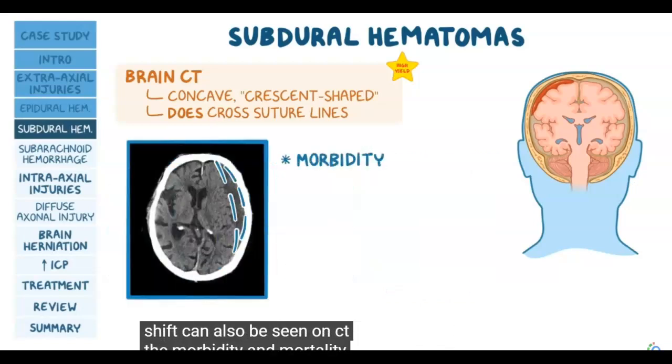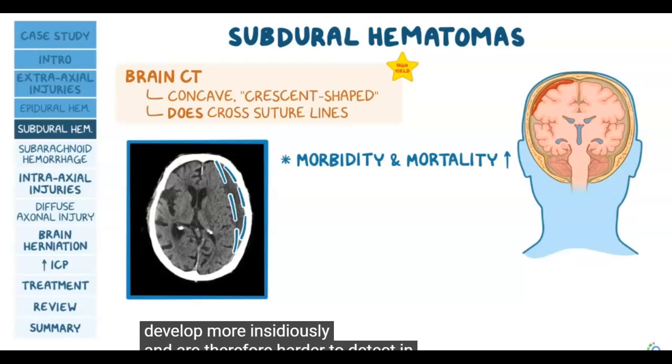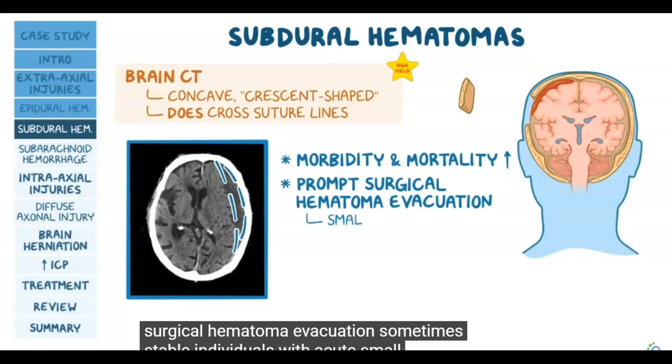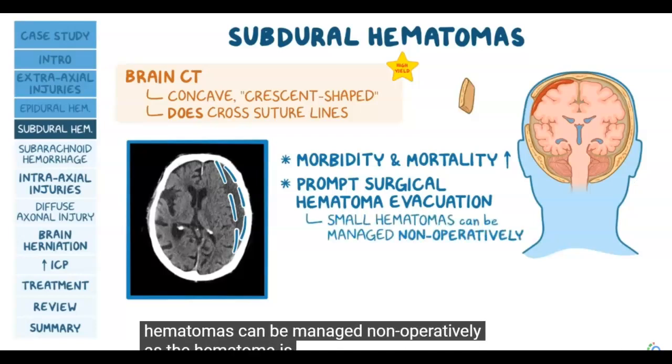The morbidity and mortality of subdural hematomas are high because they can develop more insidiously and are therefore harder to detect in the early stages. Similar to epidural hematomas, the mainstay of treatment is prompt surgical hematoma evacuation. Sometimes, stable individuals with acute small hematomas can be managed non-operatively as the hematoma is reabsorbed naturally.